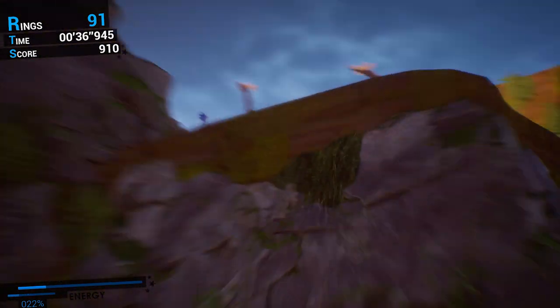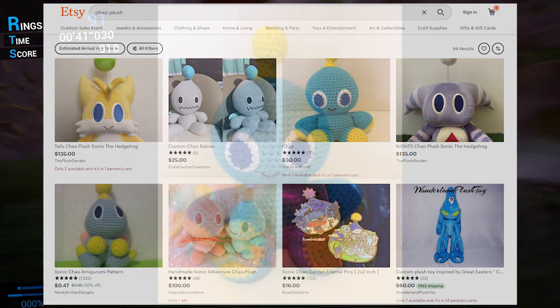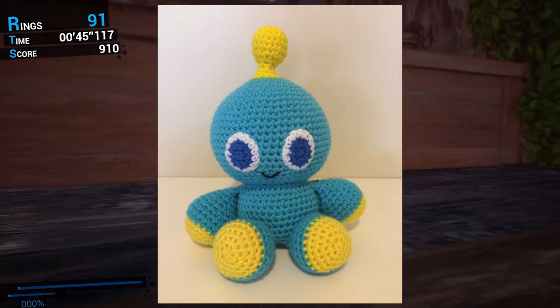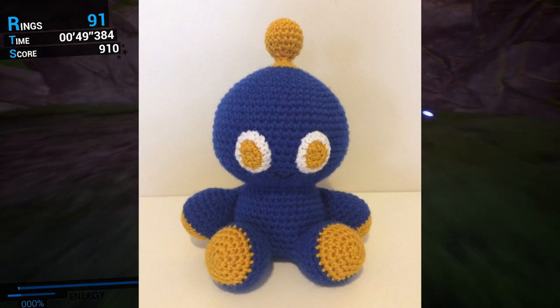There are so many more Chao plushes out there. Just search Chao plush on Etsy and you'll find tons of awesome stuff. Like this awesome crochet one made by Sonterra's World. I like him. He really benefits from the spherical design. Spherical. Plus he comes in all different colors. Also on Etsy I found this and I want it.